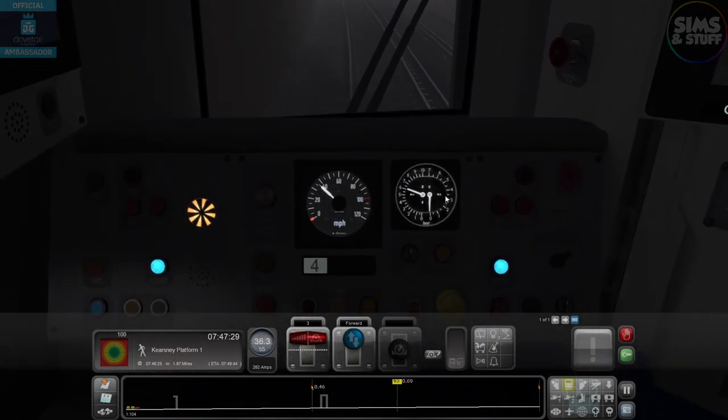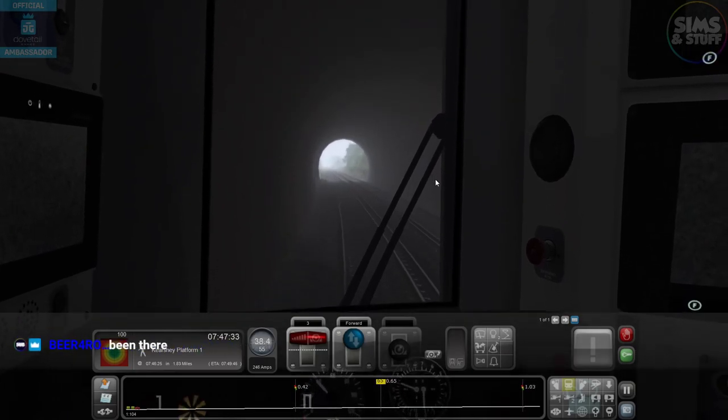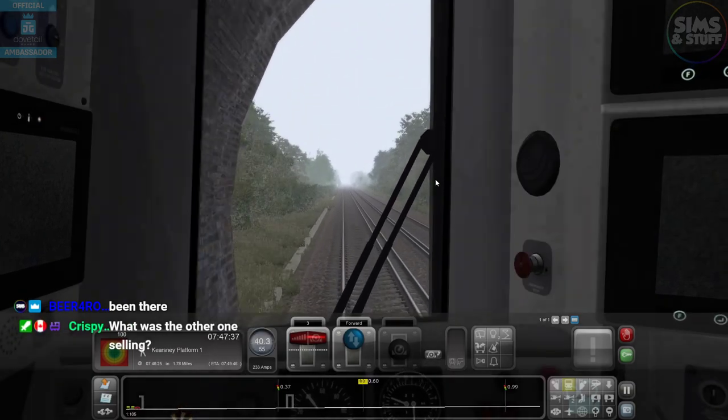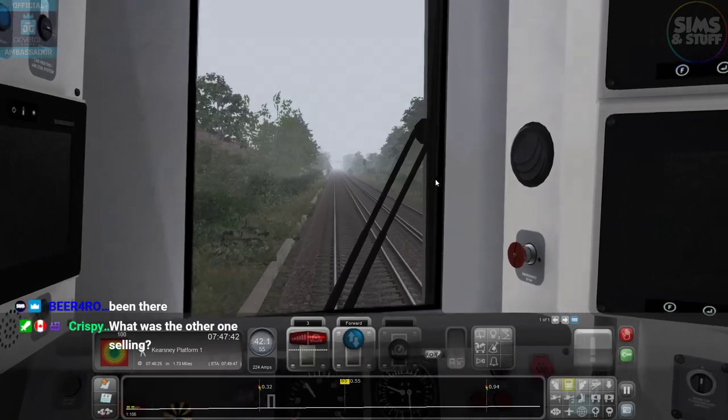We're a four car, looking at this, because, you know, four. You've been there. Oh, so it does exist. It's not a mythical place. It's actually a place. It's definitely quiet, though, isn't it?